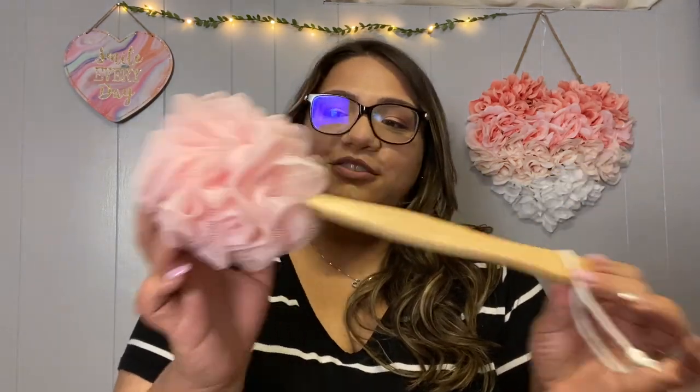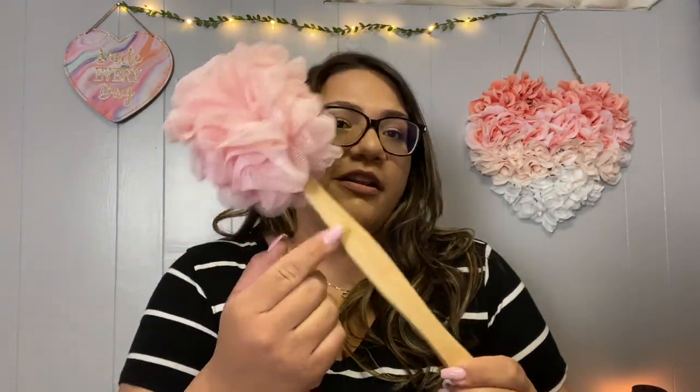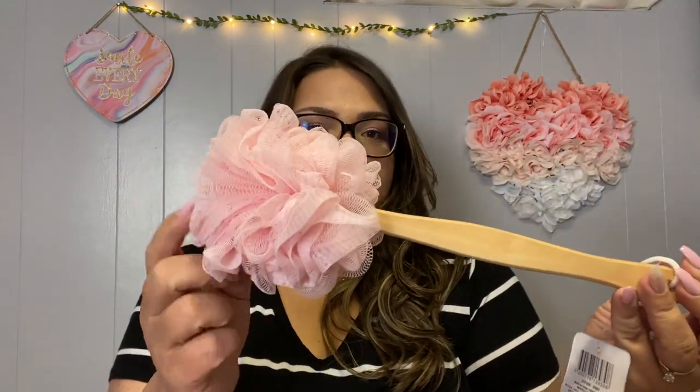Next I'll get into the health and beauty stuff that I picked up. Starting with this right here, this has been on my wish list for a while, but I finally found these little loofah sponges on wooden handles. I think that's really pretty. I think this would look really nice for a Mother's Day gift, with some nice body wash or bath salts, with the light pink color and the natural wood handle. I got this because I have short arms, so it's hard to reach my back, and I feel like this would work really well. I just think it's really pretty looking. I love this pink color.